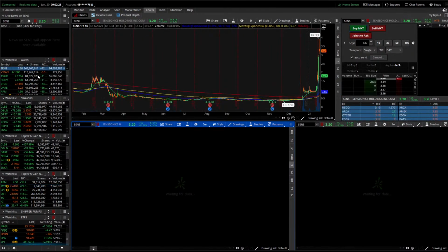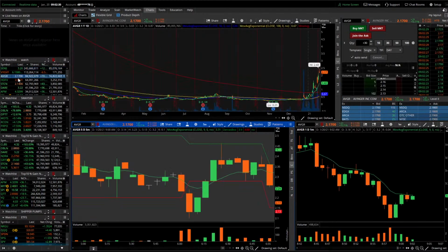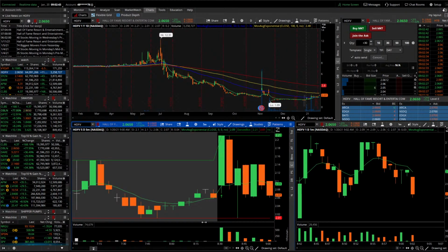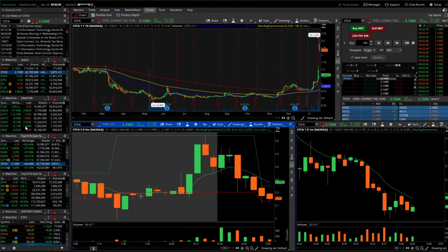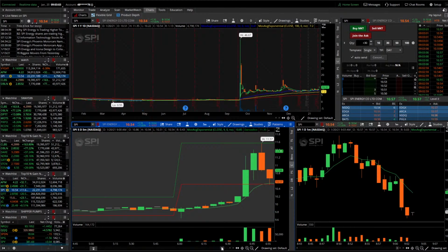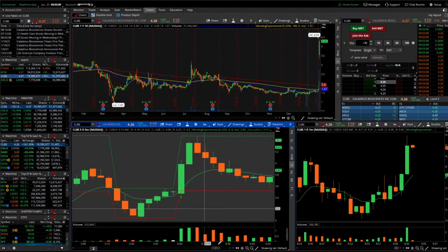Let's see, let's check around, see what else is going on. SENSE still selling off. AVGR selling off. This looks like crap. That looks like crap. Yeah, looks like crap as well. That looks like crap as well. So everything that was moving in pre-market, all selling off.